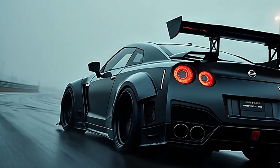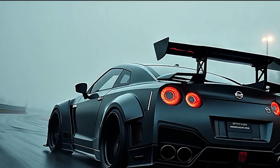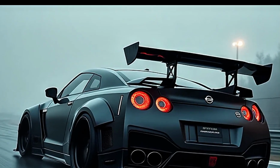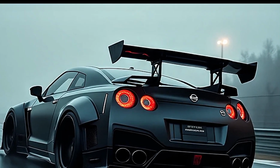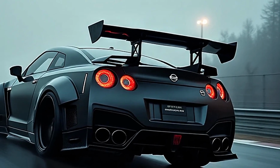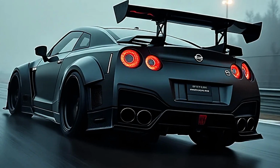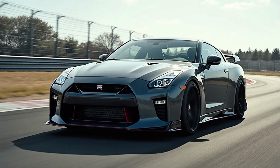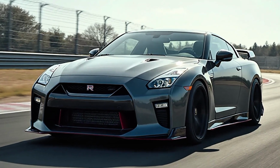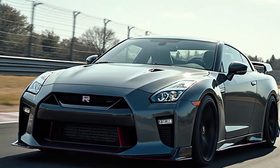Over the decades, the Skyline GT-R grew more powerful and more advanced, eventually culminating in the R32, R33, and R34 generations. These cars defined the JDM golden era, earning the GT-R its iconic nickname, Godzilla. The name was given by the Australian press because the GT-R devoured everything on the track, just like the famous monster. Fast forward to 2007, and Nissan shocked the world with a brand new chapter, the R35 GT-R.